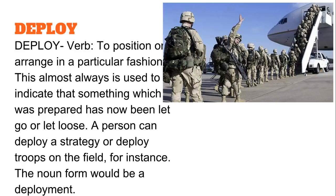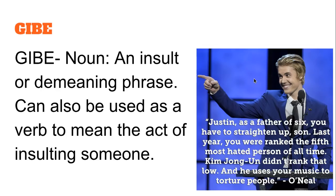So there's a bunch of soldiers who are being put out onto, well, they're not being put in the field, but they're being transported to the field of battle with this group, given the timing of this photo, probably something like Afghanistan. All right, a gibe. This is a weird word.